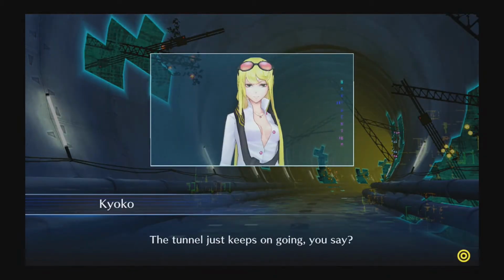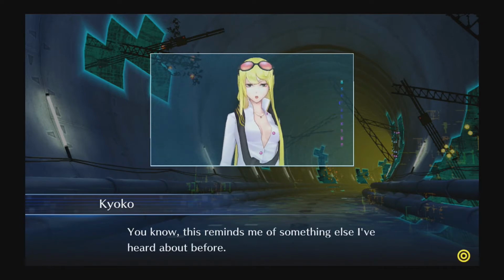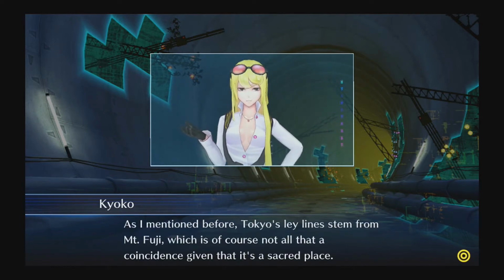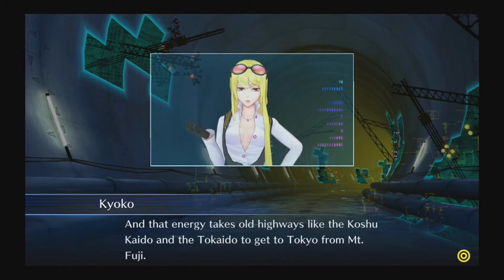The tunnel just keeps going on, you say? If it stays on course like that, you're going to end up in Roppongi, which would mean... You know, this reminds me of something else I've heard about before. As I mentioned before, Tokyo's ley lines stem from Mount Fuji, which is, of course, not all that a coincidence, given that it's a sacred place. And that energy takes old highways like Kaishu Kaido and the Tokaido to get to Tokyo from Mount Fuji.